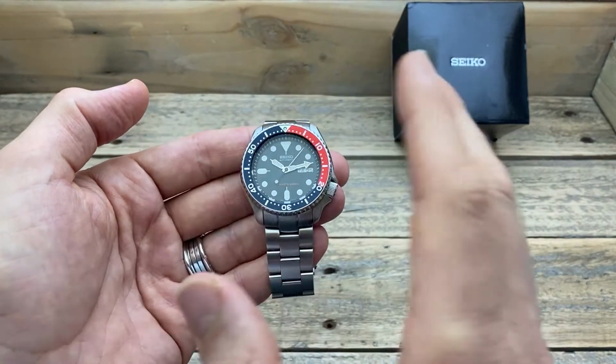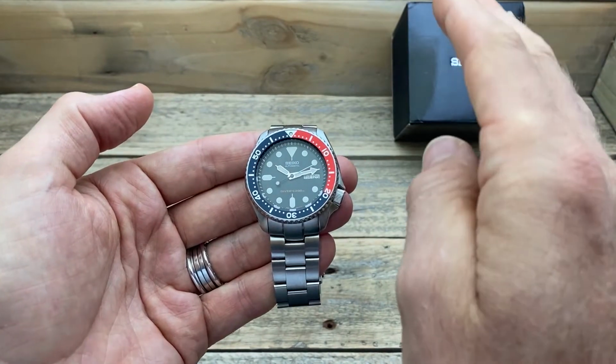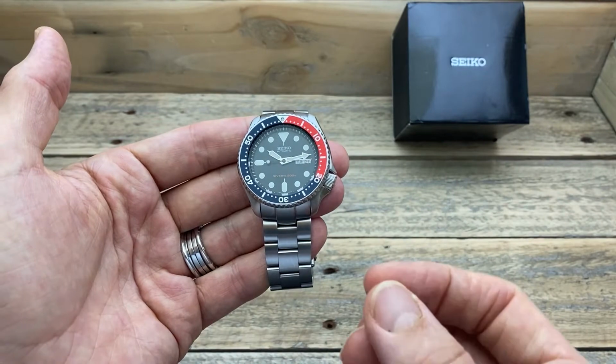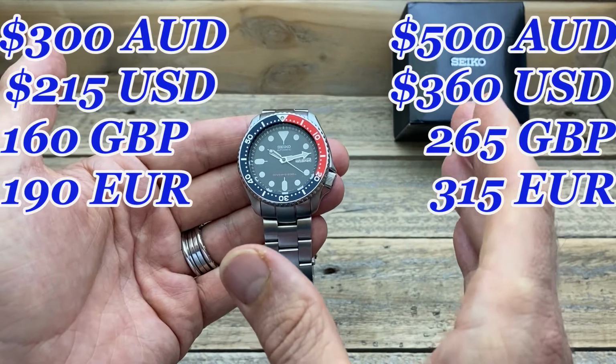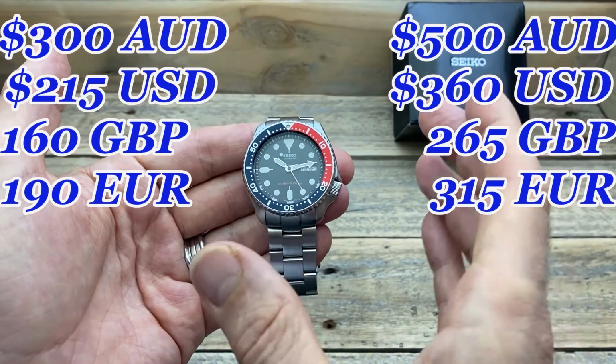However, over the last couple of years, now recording this in 2022, prices have come down to a much more reasonable range. I found that the price of these watches now ranges from a used condition at around 300 Australian dollars up to probably around 500 Australian dollars for really good new old stock.